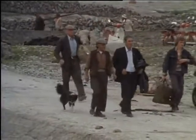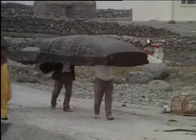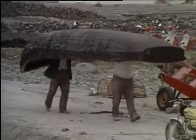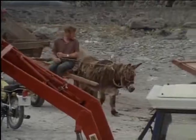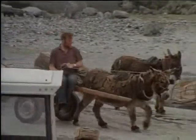Today, the slipway is the focal point on the island. Two men can comfortably carry a curragh. These curraghs are stored upside down, resting on piles of stones in a curragh pen, well out of the reach of the sea. Here comes the postman to collect and dispatch the island's mail.